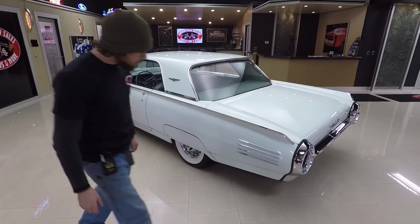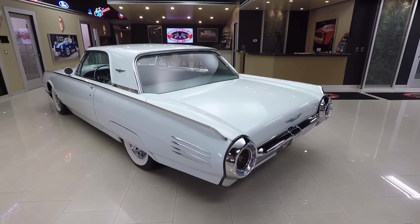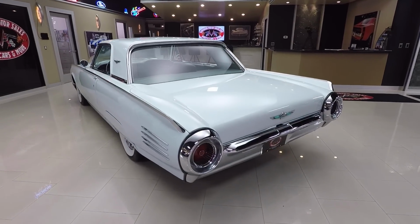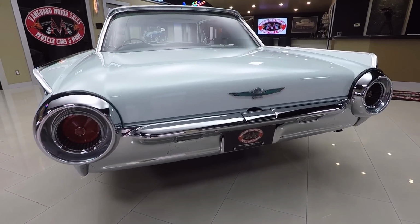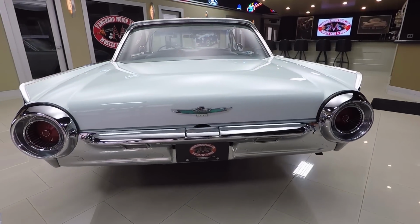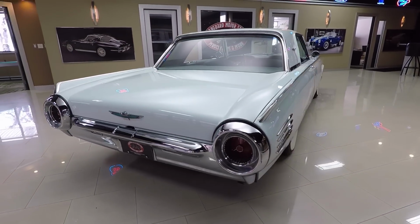Coming around back, keeping with the space theme, you can see these taillights look like afterburners. I mean, it is just downright the styling for this thing. I'm a big fan of the show Andy Griffith, and I actually saw one of these for the first time on that TV show. And I mean, this car, it's sweet.